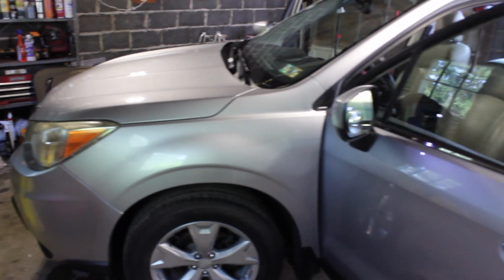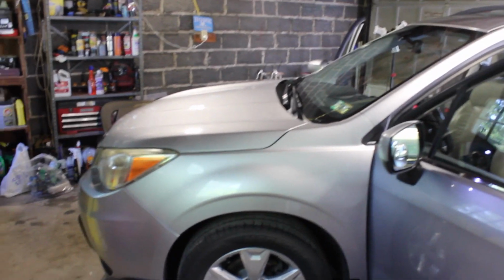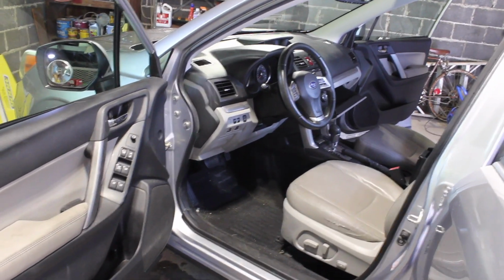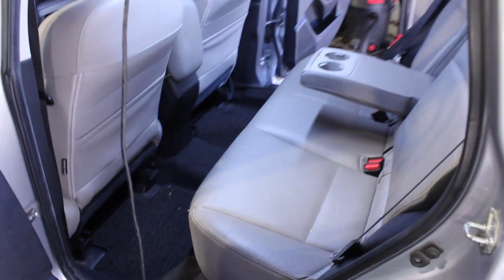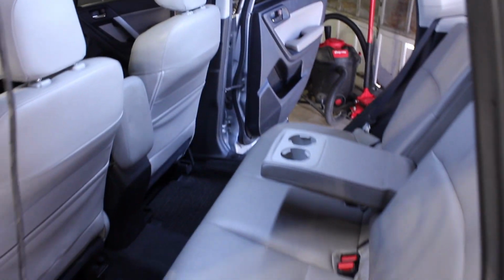Alright, so the car's all cleaned, dried off on the exterior at this point. When I'm done with the interior here, we'll do a paint correction on it. However, right now we're working on the interior. I'll start by dusting out the cracks and crevices like I always do, then follow up with the full vacuum, then extraction, clean these seats, clean all the stains in the center console and all that, clean the dashboard.